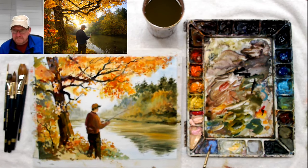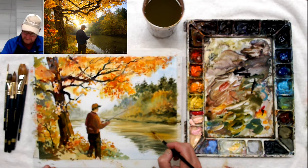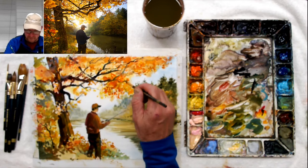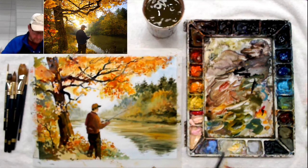Yes, would there be leaf reflections in the water? There would actually be leaves in the water. That's what we should do. Put some leaves in the water. Like put little dots like this of leaves. But yes, they would be. And actually there'd be leaves. You're not seeing this, we'd have to stand back a little bit to get that.